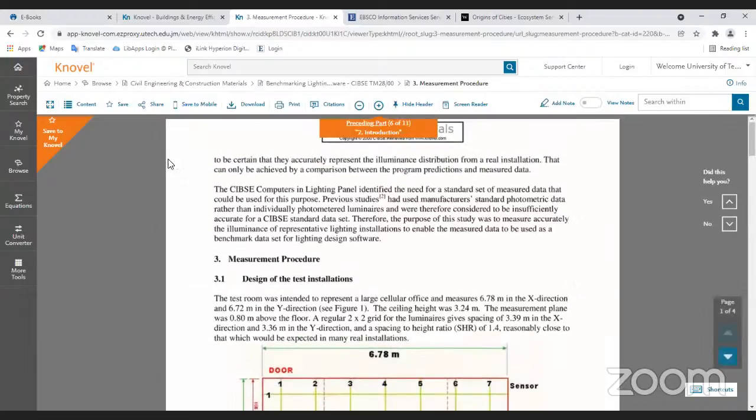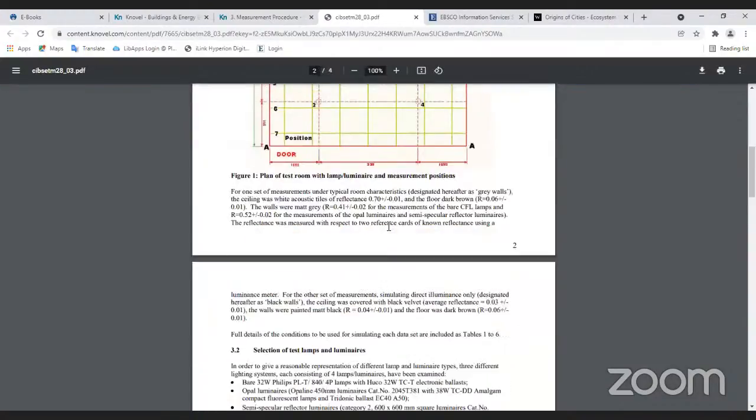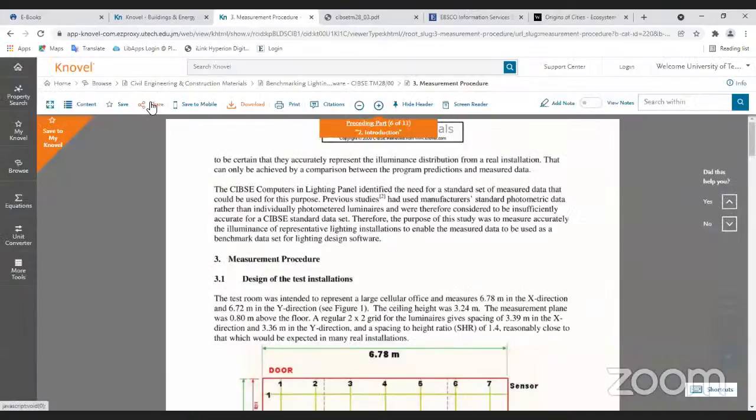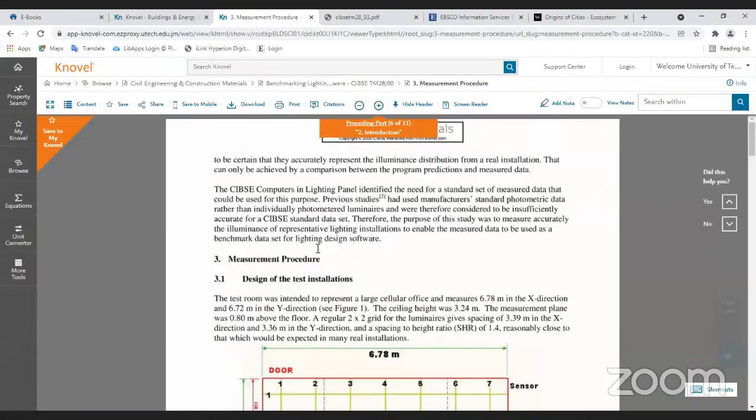So you can share the chapter, you can download a chapter, you can print a chapter. It allows you to do citations. So I could download the chapter. Or if you wish, you could share a chapter with someone. You put in the person's email address and your password, and then you send it to the person so you can share. So that is it as it relates to physical books and ebooks.